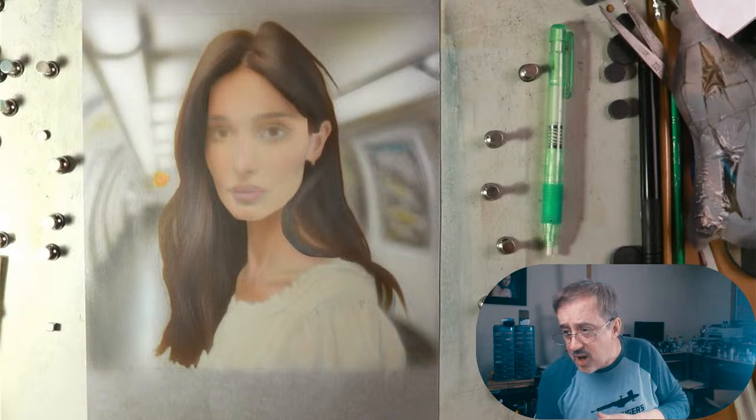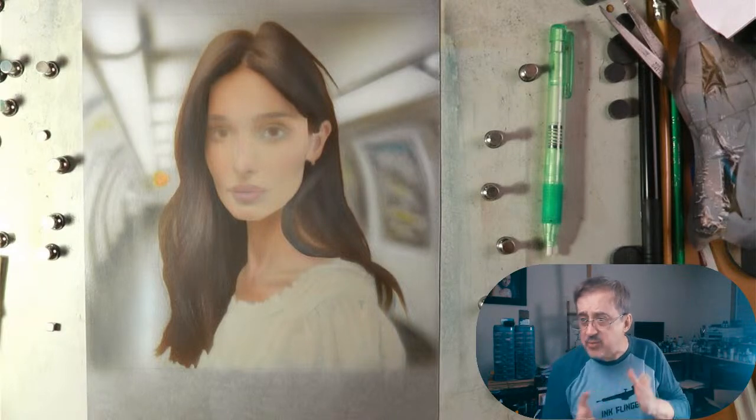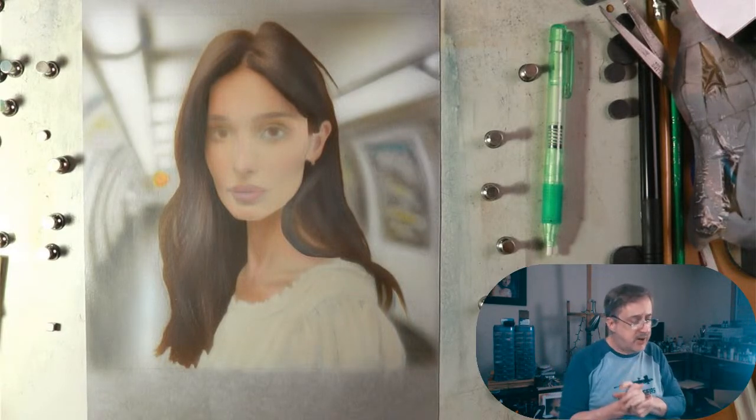John says, really nice contrast and body in the hair right now. Thank you, sir. I appreciate that.